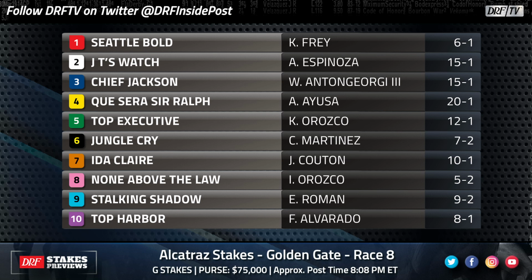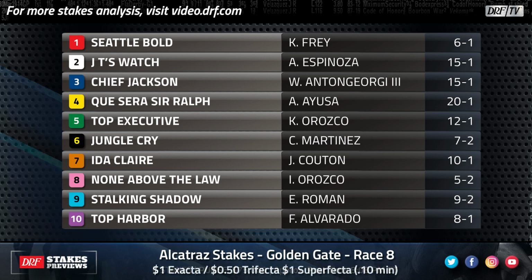Top Harbor finished 3rd in the Silky Sullivan. We talked about him. He made one of the first moves into the pace that day, flattened out just a little bit, but I think 3rd off the layoff. He is improving and could do some late damage given a trip. Post 10 is not going to be easy to overcome.